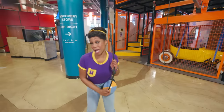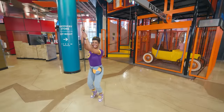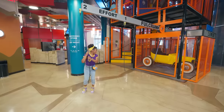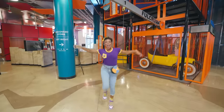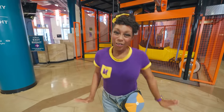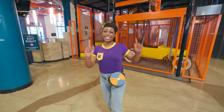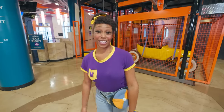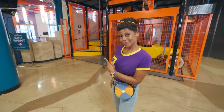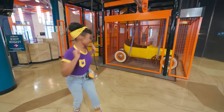Oh, I wonder what'll happen when I pull this rope. Let's see. Whoa! I lifted the car all by myself. Yeah, that was awesome. We did it. We did it. We never, ever quit it. We did it. Wow, levers are pretty cool. Hey, check out those stairs. I wonder where they lead. Let's go find out.